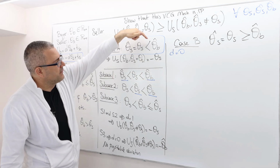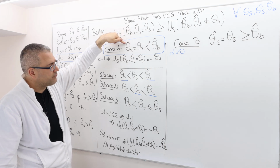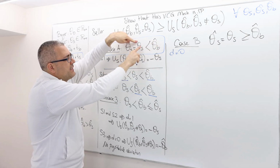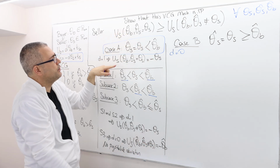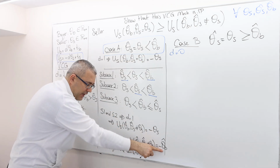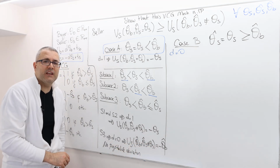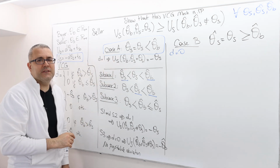Question is, is this less than minus theta s? Yes, because theta b hat is greater than theta s. Well, if you multiply this inequality, minus theta s is greater than minus theta b hat. So therefore, the utility of telling the truth is always higher than or equal to the utility of lying. So therefore, there's no profitable deviation for the seller in this case. Okay, let's move on to the second case.